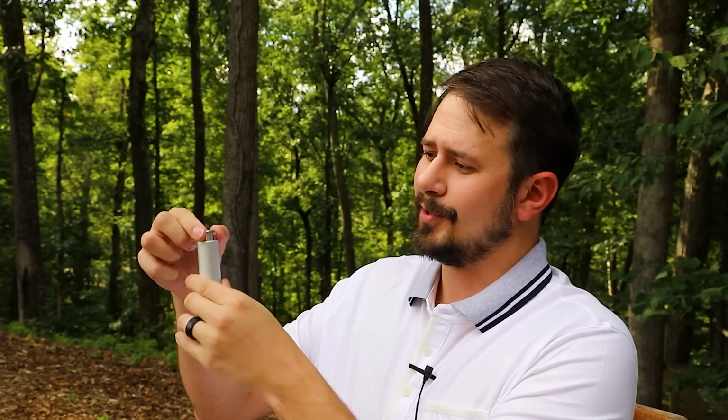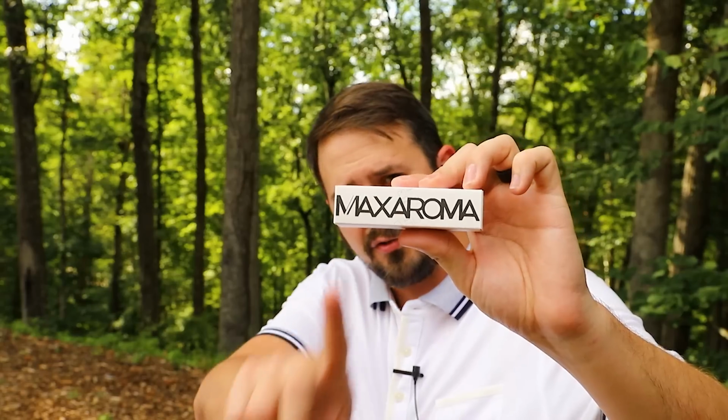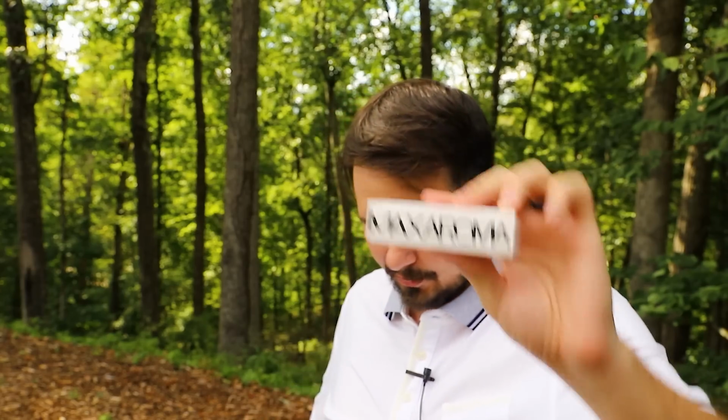They come like this, a little metal lipstick atomizer. You turn it like that, fragrance pops out, and you're good to go. And these, of course, are really good for travel. You can just throw them into a bag, not have to worry about glass shattering or anything like that. And also check that out, the new maxaroma logo. Looks pretty nice, actually. I like that.